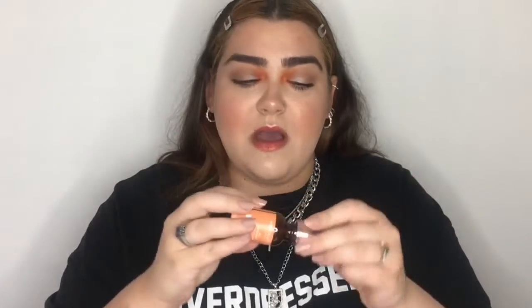I'm used to 12%, so I used it up. It's like orange, so I think it has gone off. I have used it completely up. I didn't notice a massive difference in my skin, but I think that's because my skin is so used to 12% that 3% really didn't do anything.